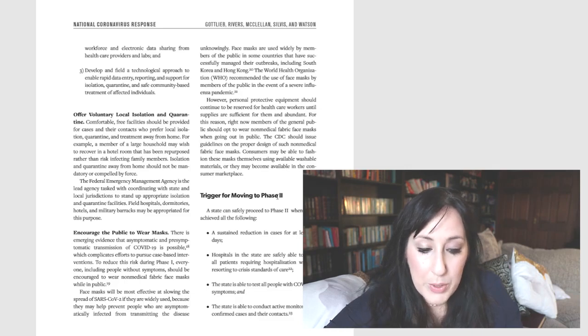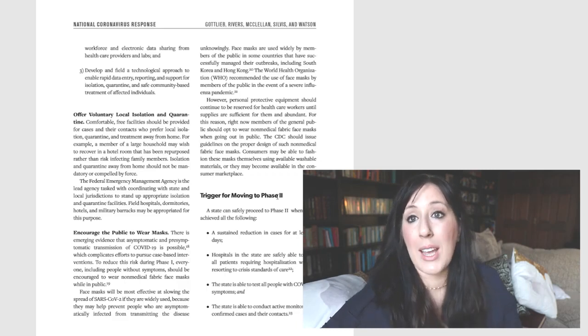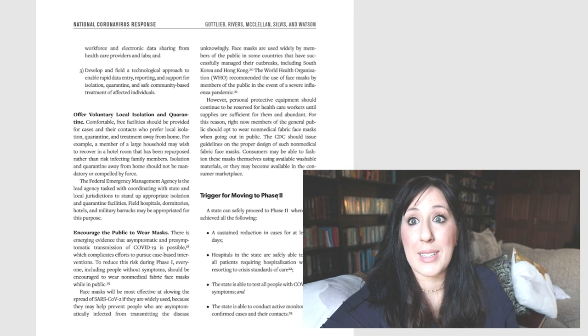And then the threshold for moving into phase 2 focuses on whether or not you have a sustained reduction of cases for at least 14 days. Hospitals in the state are safely able to treat patients without resorting to crisis standards, and the state is able to conduct active monitoring of confirmed cases and their contacts, which obviously are essential criteria to meet before we can progress any further.